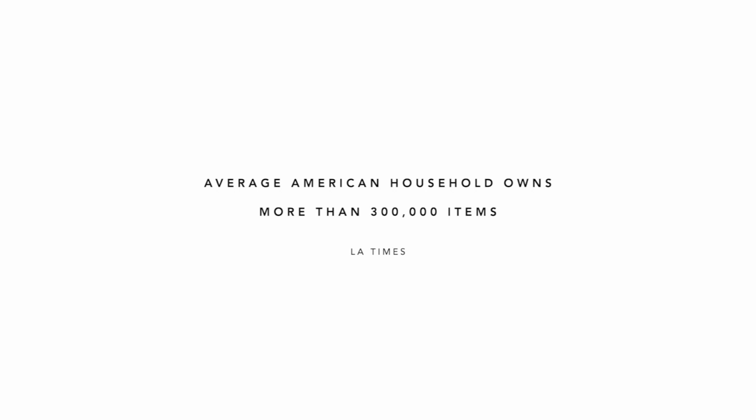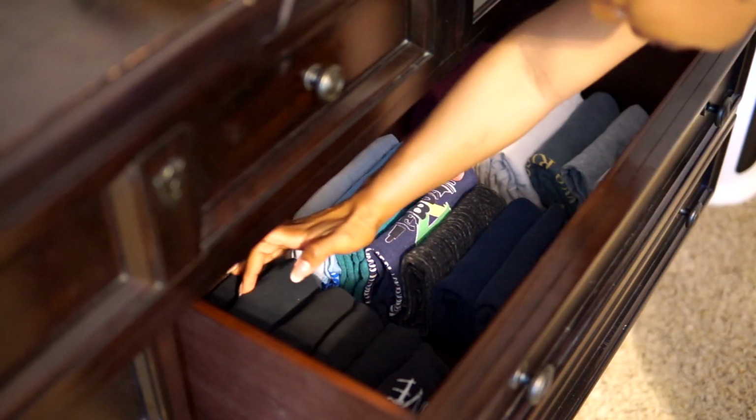So if you didn't know, the average American household owns an average of 300,000 items. Of course, these items range from like a big couch to like a pen, but 300,000 items is a lot. What I would tell you to do, and of course, work in small quantities, we're gonna just stick to the drawer, go into your dresser drawer and count the number of t-shirts you have.